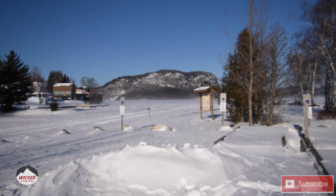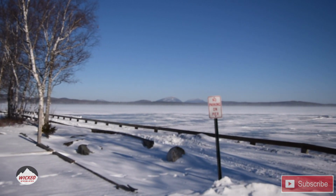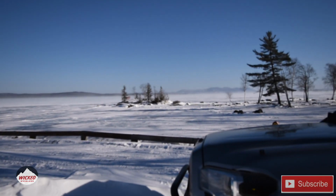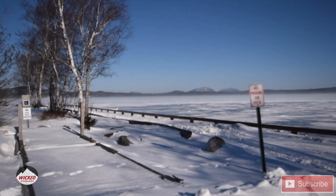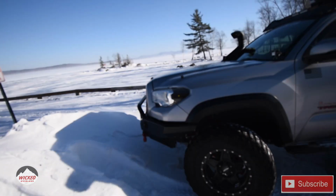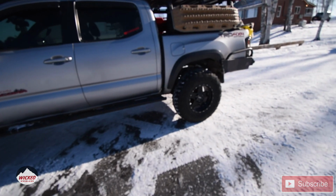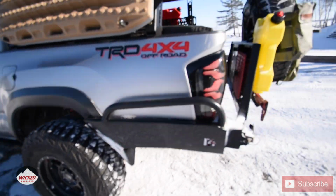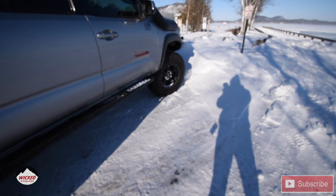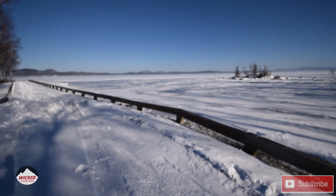Alright guys, we are in Rockwood, Maine. You're looking at Mount Kineo over there. I can't tell you what's over there. You probably can't even see it with my wide angle lens, but this is Moosehead Lake. The wind is absolutely screaming across it. It looks like there's fog all over the place. Truck's looking real good. The Send It suspension is working awesome. So far, no issues. The bump stops, I believe, are holding up. I haven't even looked at those yet. Everything's covered in snow.